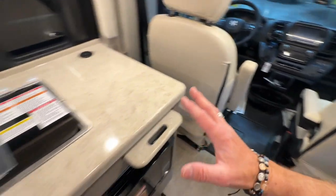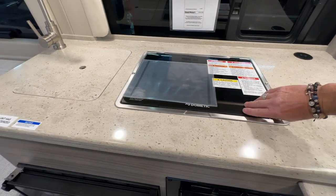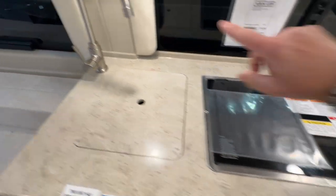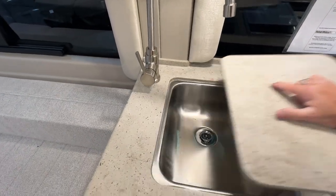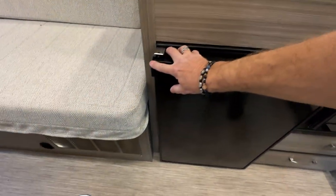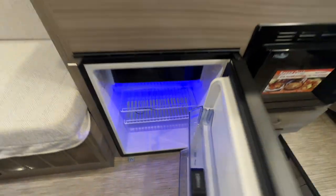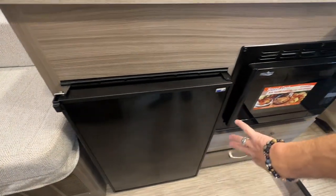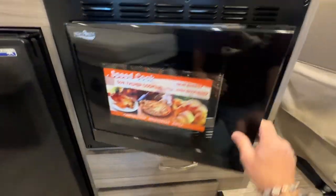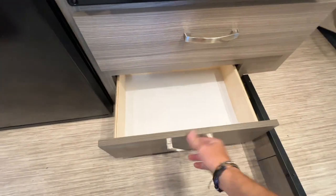Looking at the galley, about the same size, large, Corian, very nice. This is a two burner propane. I would say nicer looking, residential style sink, pretty good size. Looking at the fridge, different brand, but about the same size. Door opening that way, which is interesting. This is the microwave situation, also a convection. And you got a little bit of storage here, a little bit of storage here.